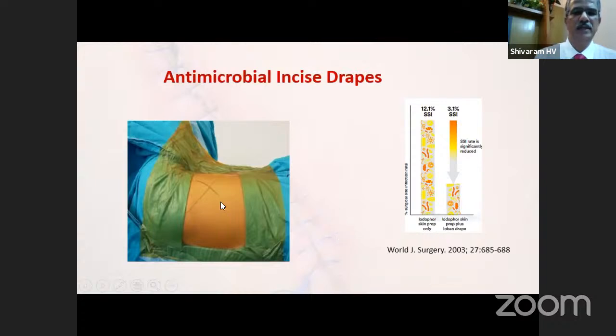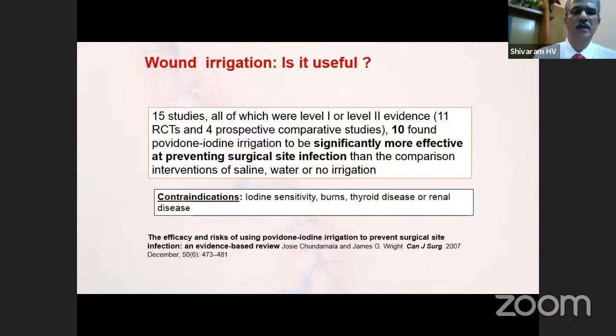Next, coming to antimicrobial incise drapes, there is no great evidence. Again, this is another effort. We can avoid touching the skin, whatever bacteria are there coming to the incision site. And there is some literature to say that it prevents surgical site infection. Orthopedic surgeons use, plastic surgeons use, and we have all adopted whenever we are using the mesh.